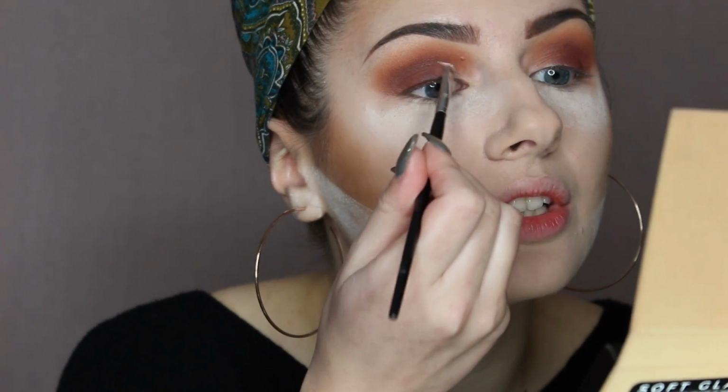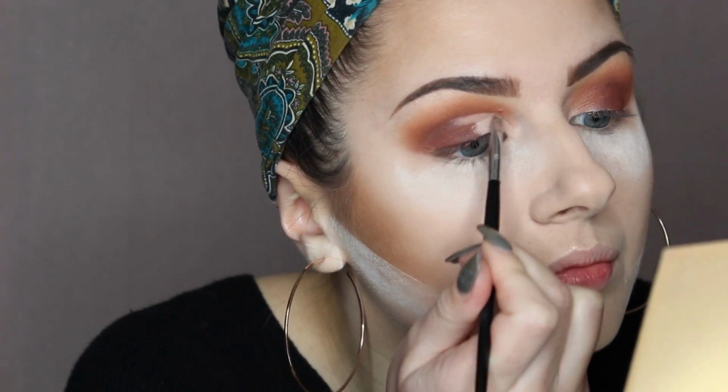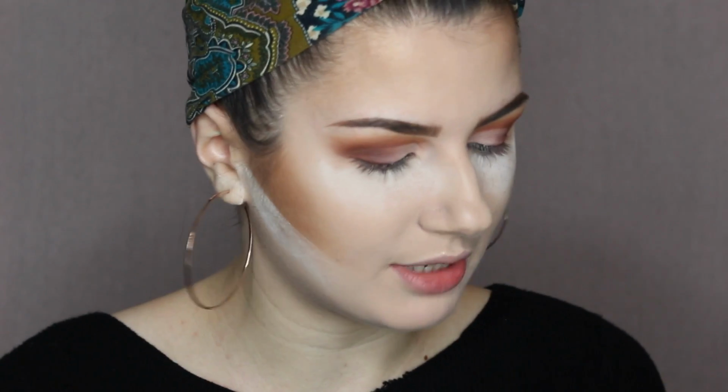So I'm just going to kind of go in. Now I'm just going to go back in with that same MAC 217 and I'm just going to blend out the edges here. We are going to add a shimmer shade all over where we just cut that crease, and then we're going to go in with glitter. So I'm going to go in with the shade Bronze because it is freaking stunning.